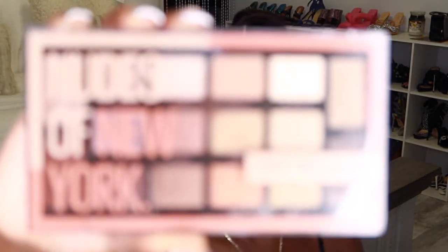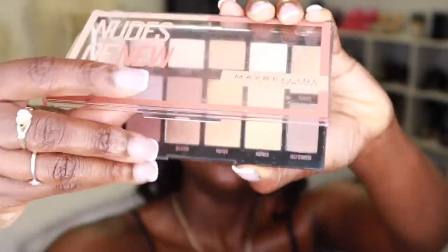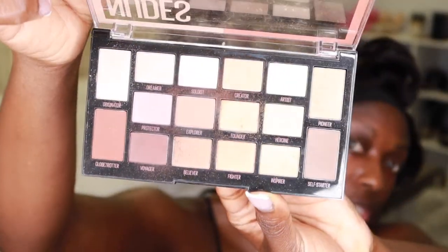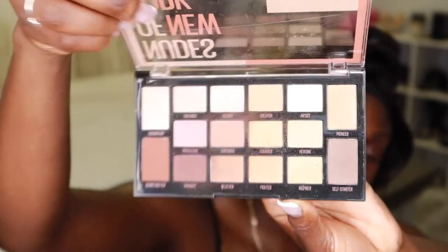I'm going to go ahead and start with this. It's got a lot of nice neutrals for dark skin tones. So yes, let's get into it. I'm gonna use my good old faithful Cover FX. She slays me every time.